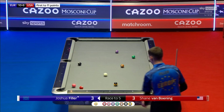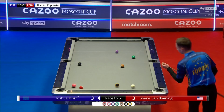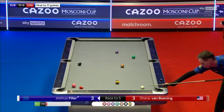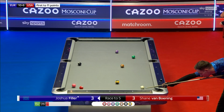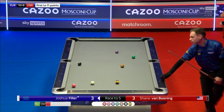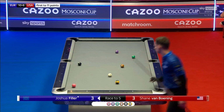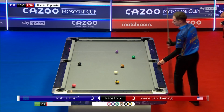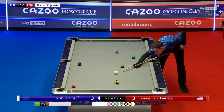That time Filler went for the cut shot. And he's on the 3. What a shot. That never looked on. When you put a ball like that, you deserve position. What an absolute Christmas cracker. That was paper thin. Oh, and you see the pace picking up here, Phil.